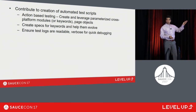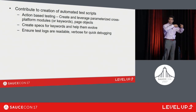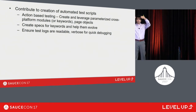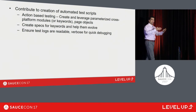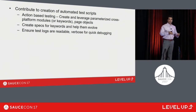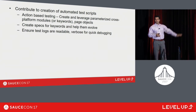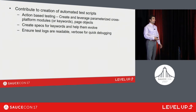If you have done a proper architecture, you're using page objects and you're using action-based testing where you've created appropriate modules that do all the hard work, all that is left for them to do is just combine these keywords that we call in the right logical manner, right? Because all the work of getting the element, clicking on them, checking everything, a lot of that is taken care of by the module. So it's a very gradual and slow transition, right, for them into programming world.